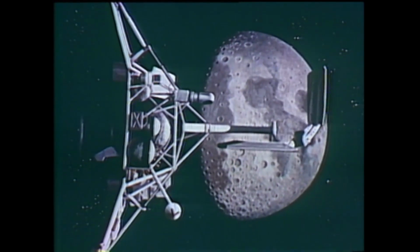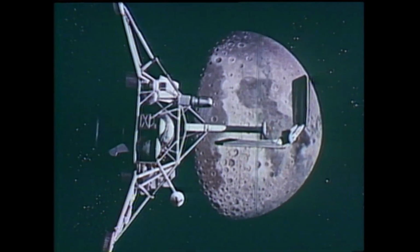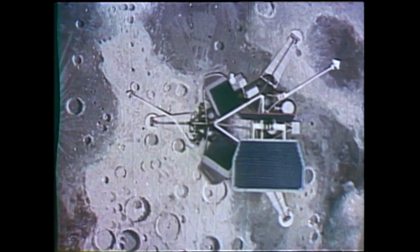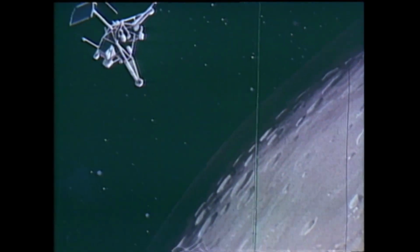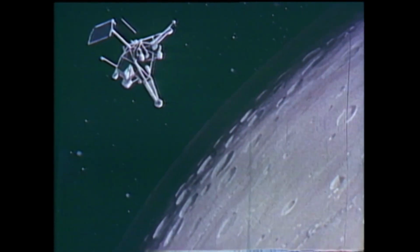Surveyor was now within 1,000 miles of the moon's surface, hurtling in at 5,000 miles an hour. Within that short distance, a precise combination of brute power and finesse would have to slow it down, maintain perfect balance, and bring it in at a gentle fall.